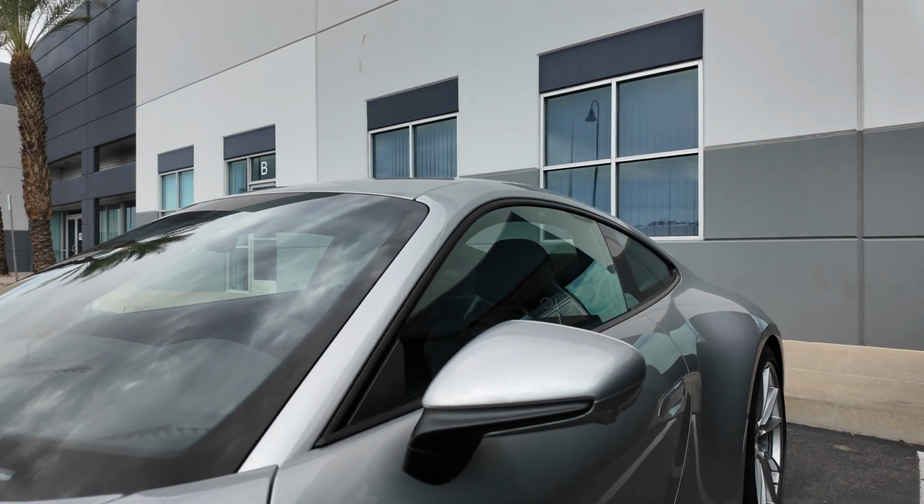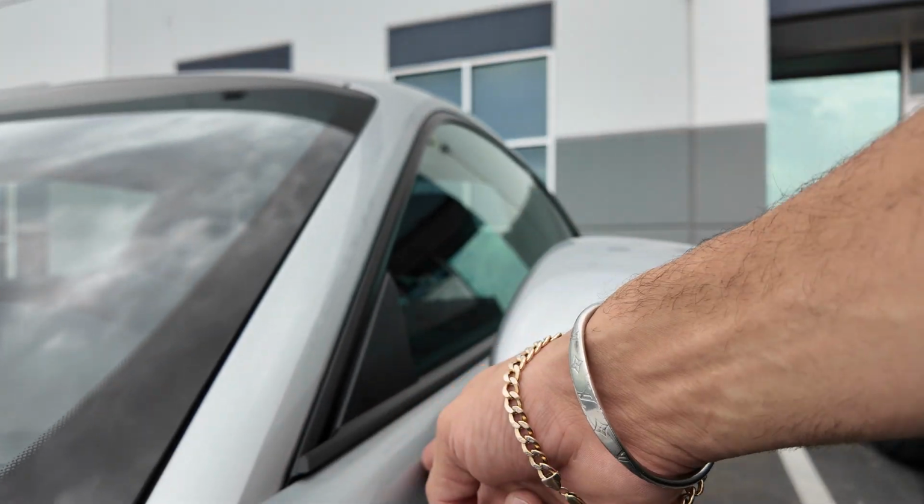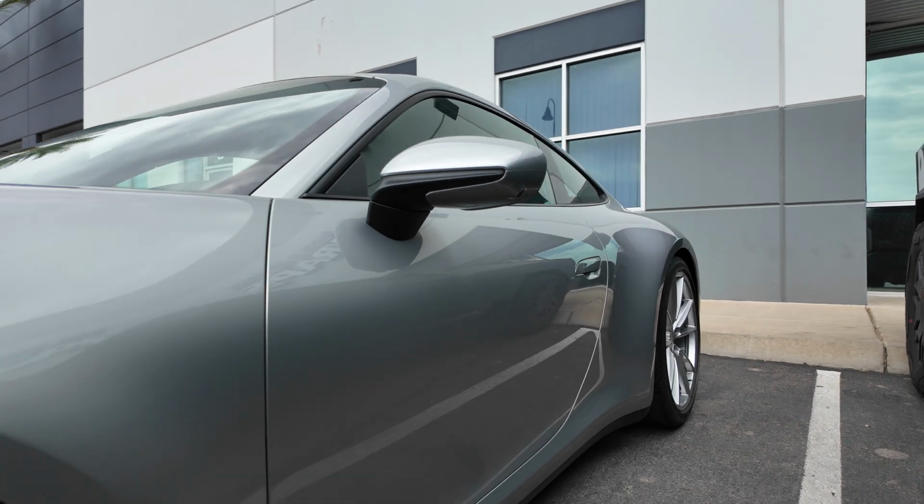That is the way that we do it here at Purple Flare Wraps. So you can see the mirror was removed, so we don't have a seam here either. Mirror was fully removed. The PPF is installed in one piece with no issues, no problems.